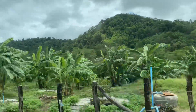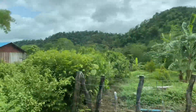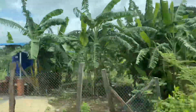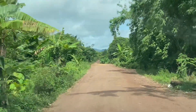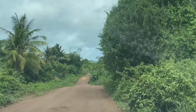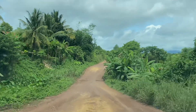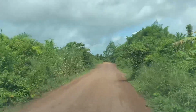Along the way, as you see, the beautiful mountains, the banana farms, and also the nature and villages, people are living along the way. So it's really beautiful. We like this location very much, and also it is very close to Thailand. If you travel further around 10 to 20 kilometers, you will reach the border between Cambodia and Thailand. And then you can connect from there to Bangkok or to other provinces in Thailand.